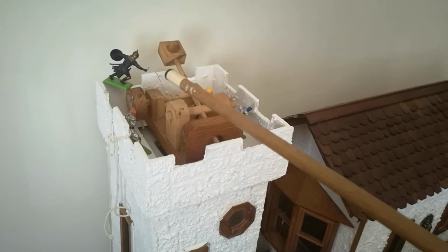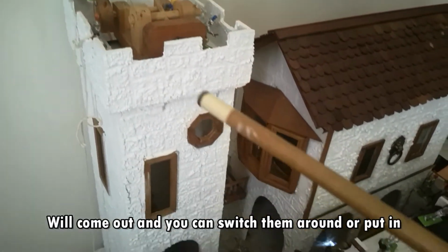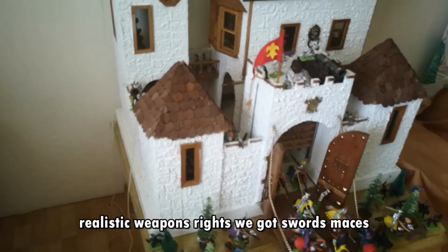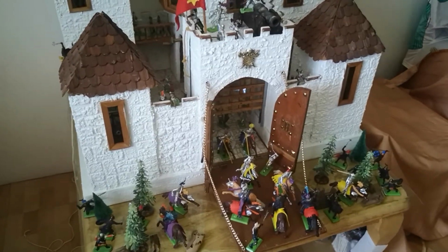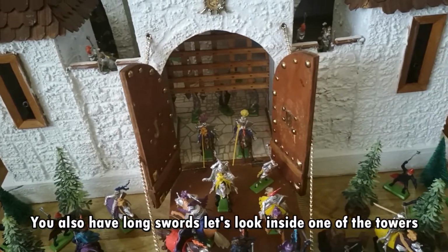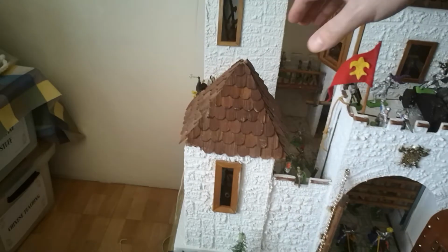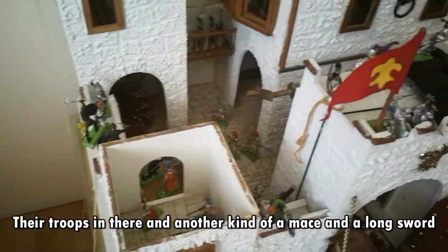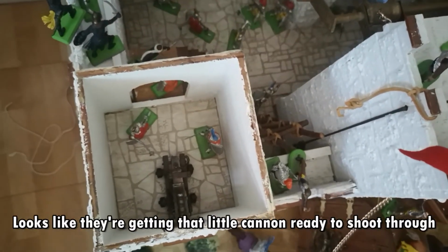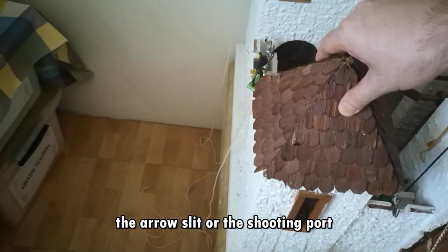That's a mace. And all these weapons in these soldiers will come out, and you can switch them around or put them in. And they're all realistic weapons, right? So you've got swords, maces, axes, archers, halberds. You also have long swords. Let's look inside one of the towers with a cannon, and you can see there are troops in there, and another kind of a mace and a long sword. Looks like they're getting that little cannon ready to shoot through the arrow slit there, or the shooting port, right?